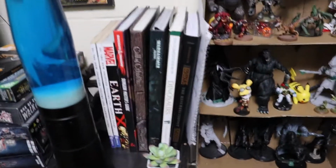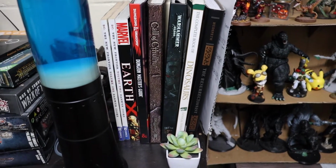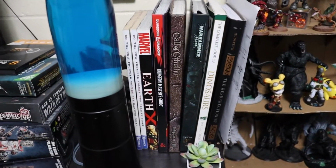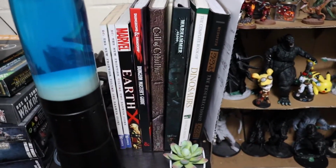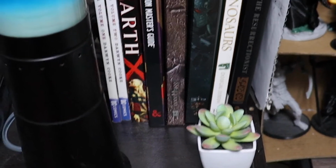These are the books that usually sit behind me, not where I keep most of my books. I've got a normal shelf with most of my comics and RPG books and everything, but I just wanted a little selection to have behind me because it looked nice. And my little fake plant that I got from Dollar Tree.